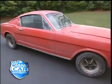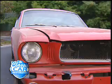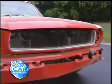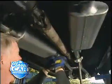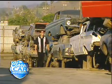Our 1965 Mustang Fastback is among the first in a long line of classic Mustangs. In fact, it's highly sought after by collectors and restorers today. Join us as we install a performance dual exhaust system and take a trip to a cool salvage yard looking for rare parts.